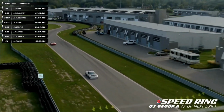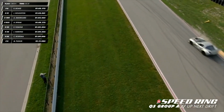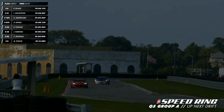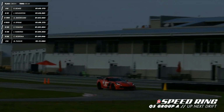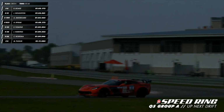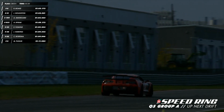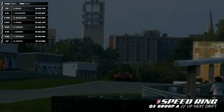Looks like the sun just peeked behind some clouds and the temperature dropped a little bit just now. We might be able to squeeze a couple more horsepowers out of some of these cars here. All right, there's Eric Fleming pulling over and letting the 22 of Jason Harding go by. So Corvette versus Corvette there. All right, here's Richard Boake again, starting another flyer.